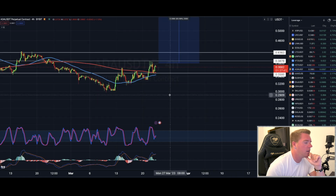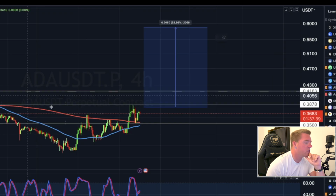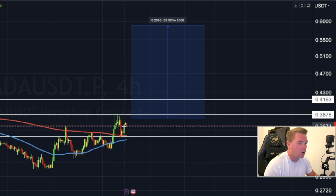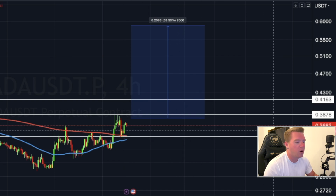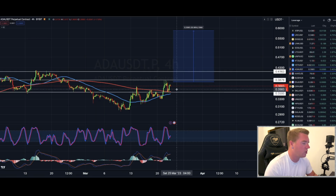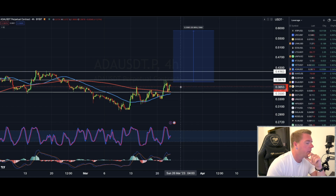Cardano, so here golden cross still about to happen in my opinion, but it doesn't mean that Cardano cannot come lower. We're trying to stay afloat basically, above the levels where we are right now at 36 cents. If we lose 36 cents, the next level would be 35.6. So that will give you a good buying opportunity again, in my opinion. And then 35.